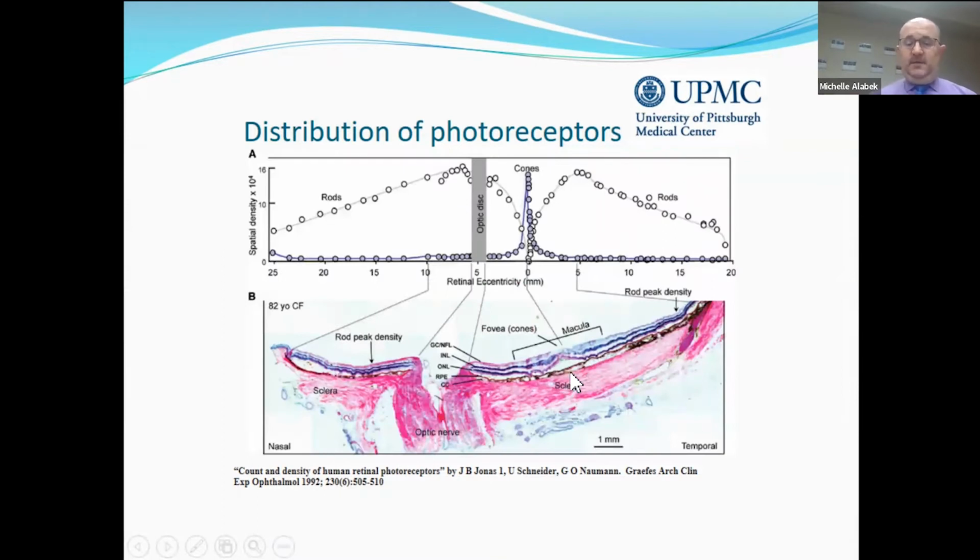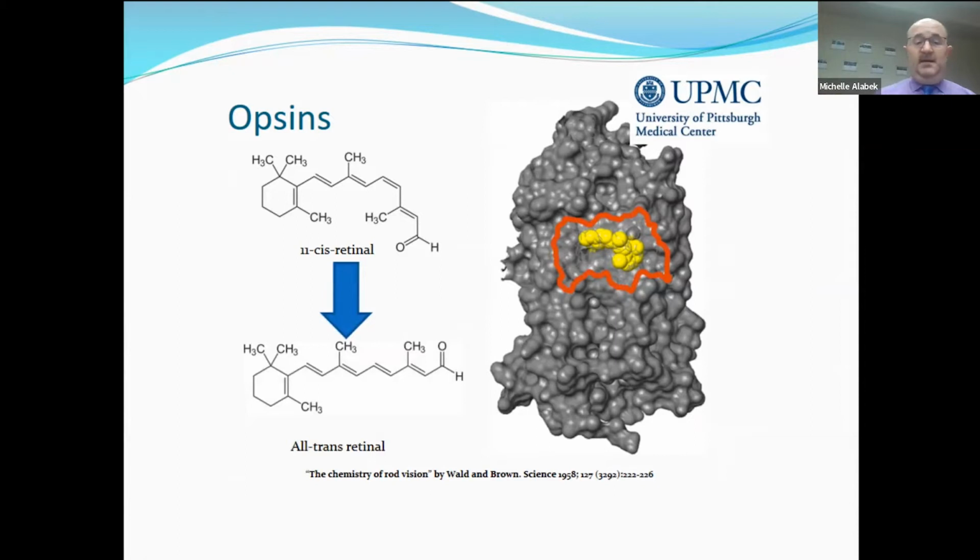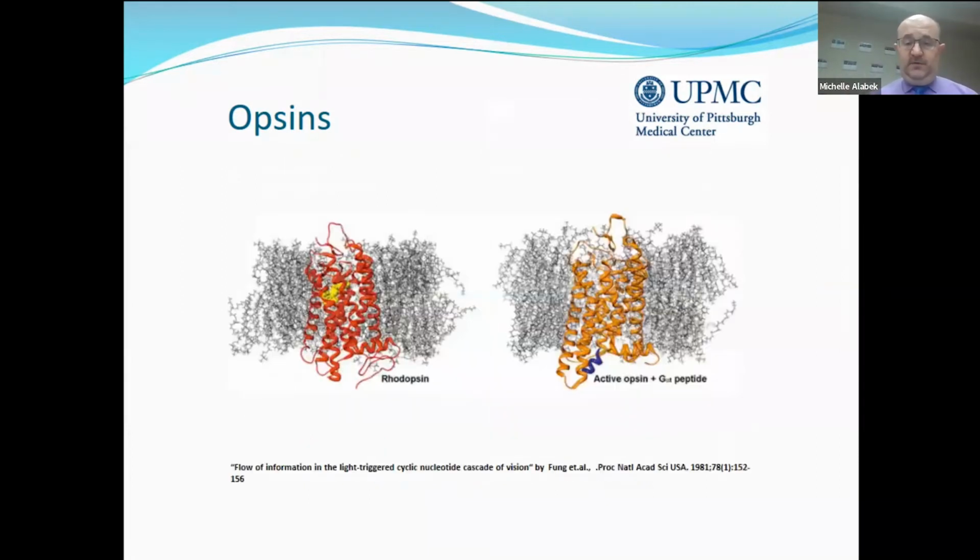This is the same concept demonstrated on a histological preparation of a postmortem eye. The actual sensing of the light is done by a superfamily of proteins called the opsins. These opsins are transmembrane proteins within the photoreceptors, and they contain a very special molecule, seen here in yellow, called retinol, which is basically a derivative of vitamin A. When exposed to photons, the retinol changes its configuration from cis to trans, but these are just names. In essence, it changes its shape, and that change of shape allows it to disengage from the opsin, which initiates the phototransduction cascade.